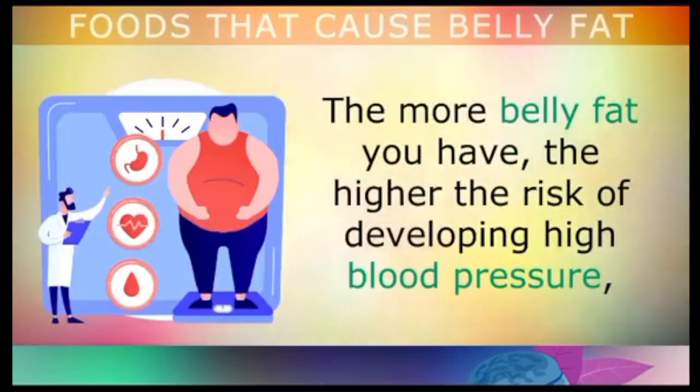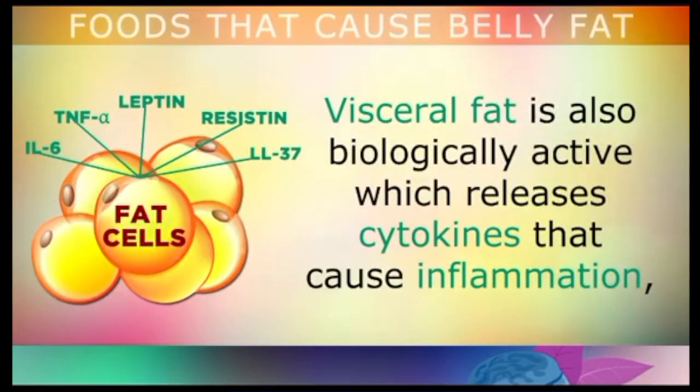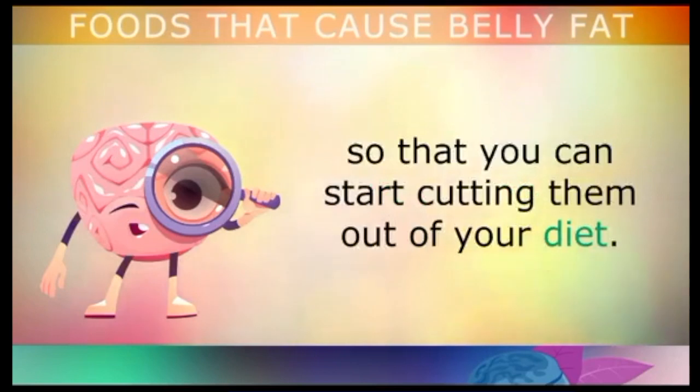The more belly fat that you have, the higher risk of developing high blood pressure, diabetes, heart disease, circulation problems, and also swelling throughout your body. The visceral fat beneath your belly is also biologically active, and it releases cytokines that cause inflammation. This damages the cells in your body, causing insulin resistance, making it harder to lose weight in the future. In today's video, you're going to be learning about the worst 6 foods that cause visceral belly fat so that you can start cutting them out of your diet.